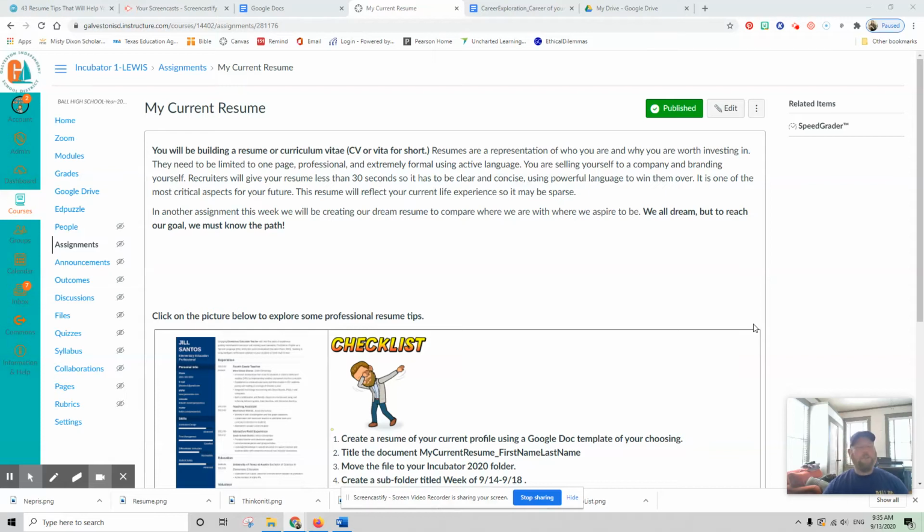Okay, guys, so our first assignment of the week is building out our resume or our curriculum vitae. And guys, this is a representation of you and where you are currently with your job prospects. It is part of who you're branding yourself to be. And a resume, guys, is a tool to entice somebody to hire you.